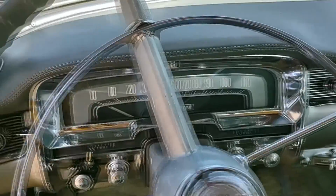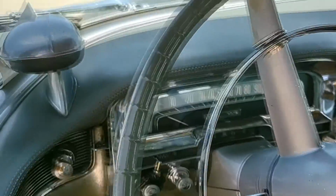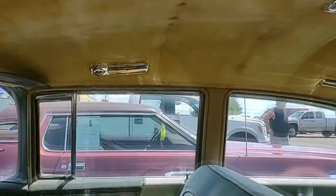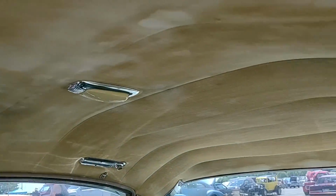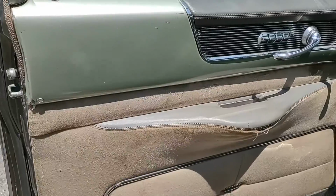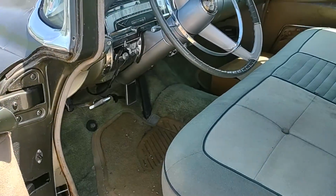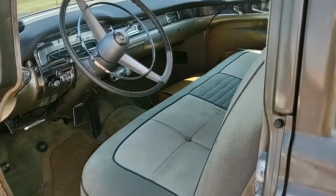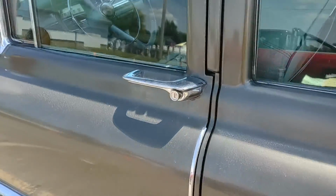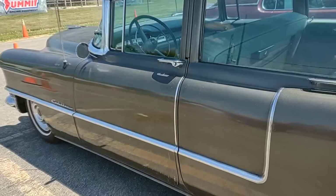Hard seeing how original it is, but you know, still. Nice original headliner, original door panels. Seat's been recovered, but so what? Listen to this door close. Wow, it's like a bank vault.